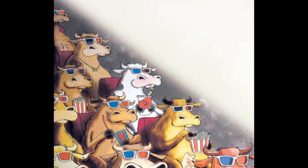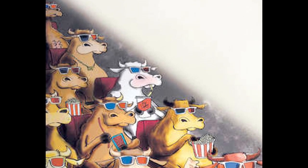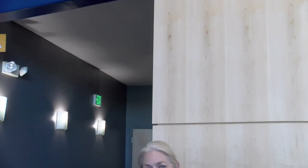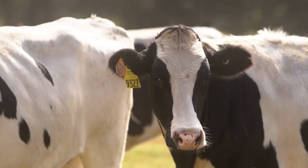After your sessions, making art, taking a dance class, watching a movie, and making music, you will all gather in the Gordon Gam Theater. The Gordon Gam Theater is our largest theater and seats up to 250 people.